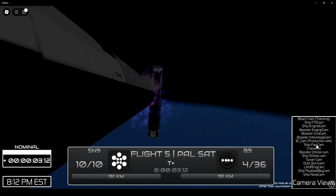Booster engine startup. Boostback startup. Booster boostback is nominal, with 12 engines. There we go. Successful hot staging. Booster flip and boostback. Both vehicles are on nominal trajectories, with all Ship 10 engines at full power.